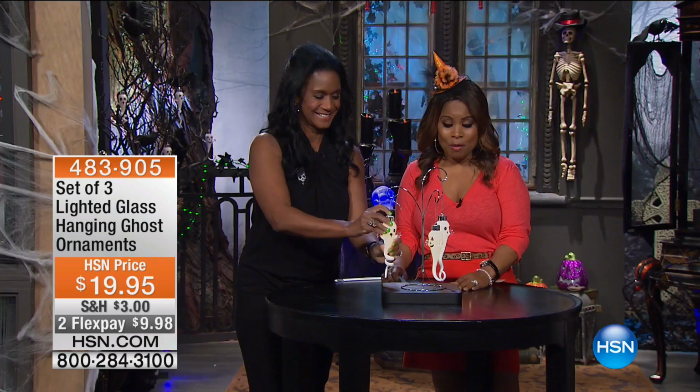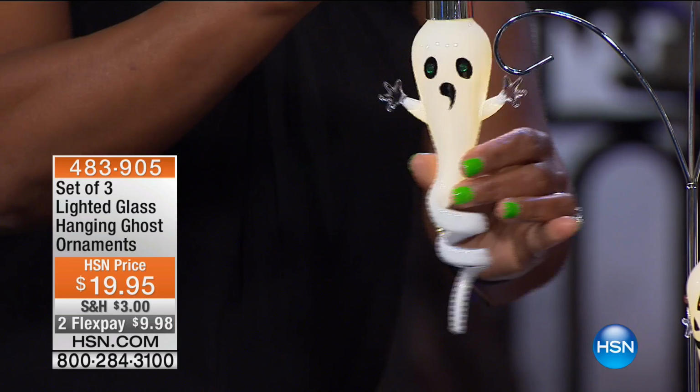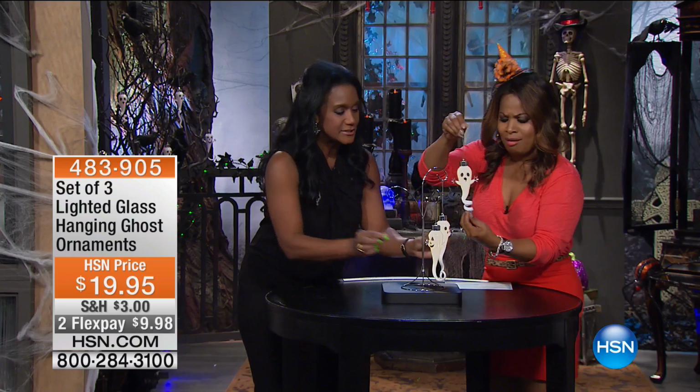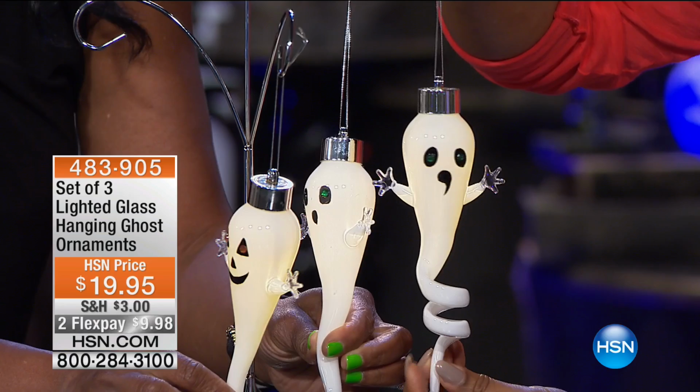All right, guys, we were just talking about ornaments. Look at these guys. How cute. This is a set of three glass ghosts. Aren't they adorable? Look at his tail. It's three different tails, and three different expressions on their faces. And they have these darling little cabochon eyes.